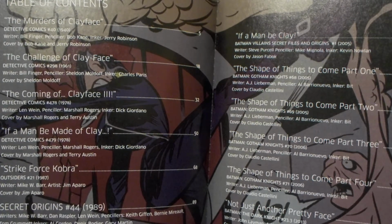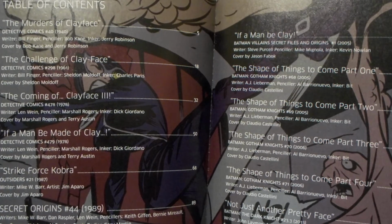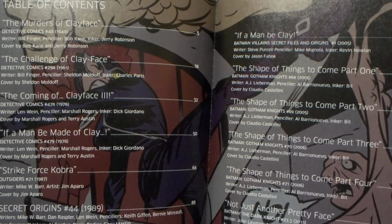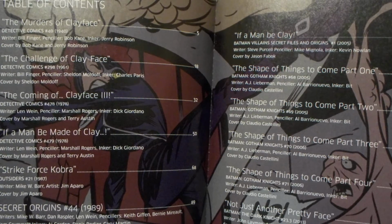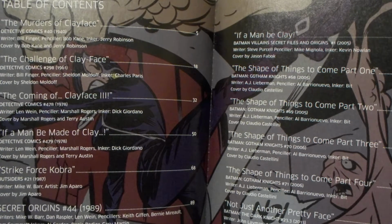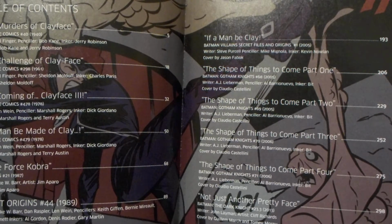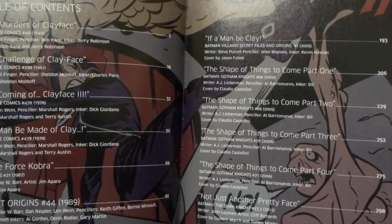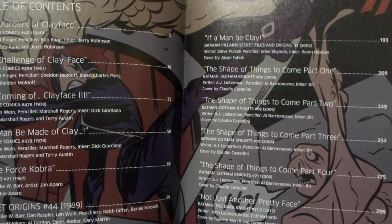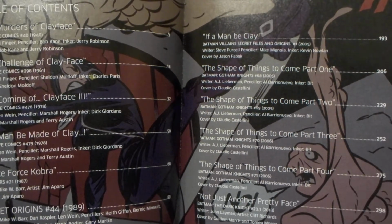Chasing Clay, Batman 550 from 1998, writer Doug Moench, pencils J.H. Williams III, with cover by Kelley Jones and John Beatty. That was a good one. Endgame Conclusion was Catwoman, issue 4, 2002, written by Ed Brubaker with art by Darwyn Cooke and inker Mike Allred. Oh, okay, that's cool. If Man Be Clay, Batman Villains Secret Files and Origins, issue 1 from 2005, written by Steve Purcell, art by Mike Mignola.